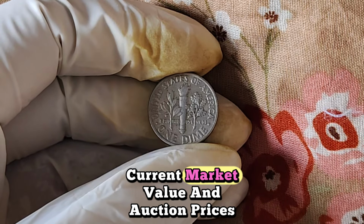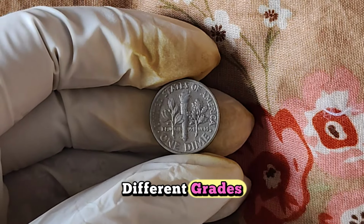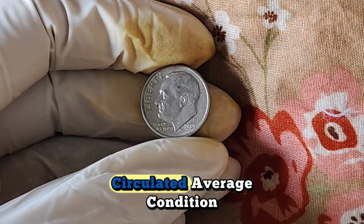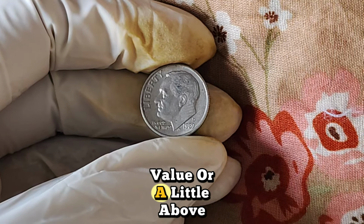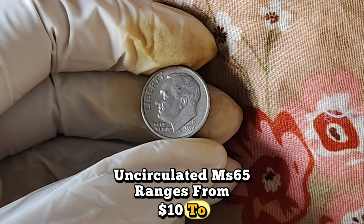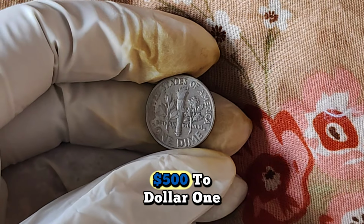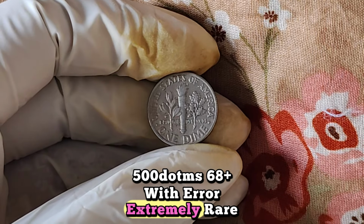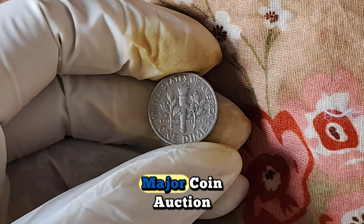Current market value and auction prices. Let's talk money. Here's how much different grades and varieties of the 1989 D dime are selling for today. Circulated, average condition: around 10 cents to $1, face value or a little above. Uncirculated MS65 ranges from $10 to $50. MS67 full bands can go up to $500 to $1,500. MS68 plus with error, extremely rare, recently sold for $987,000 at a major coin auction.